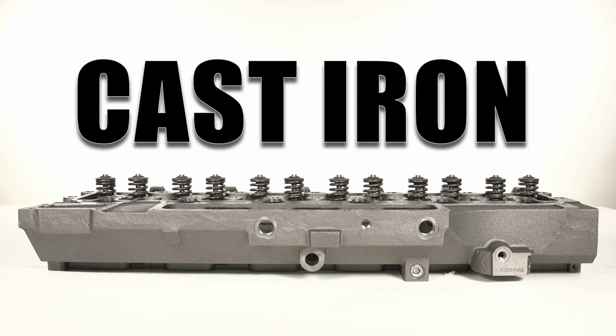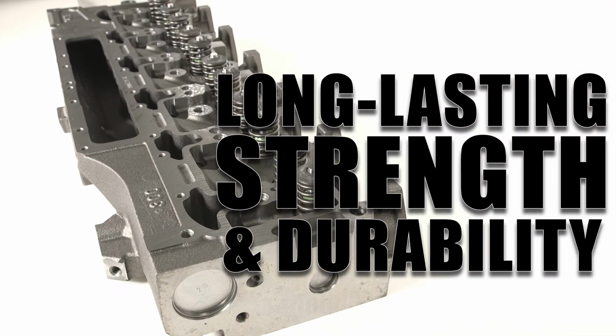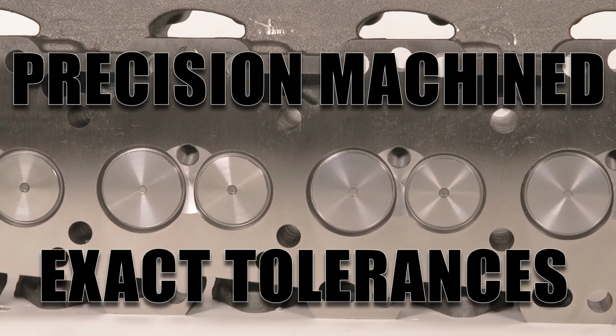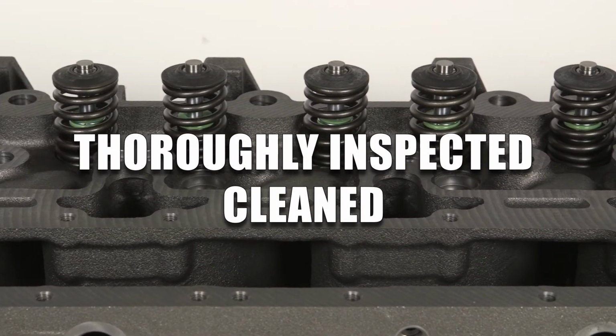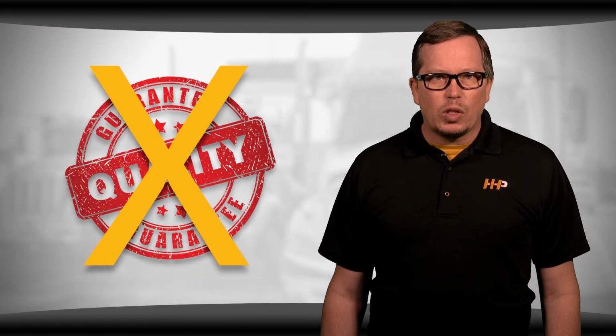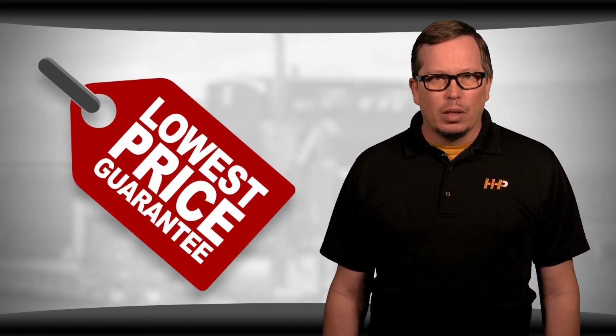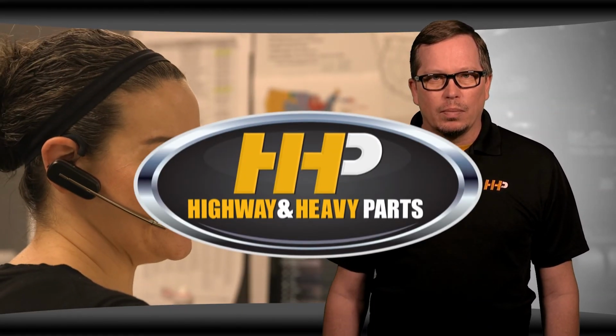Our heads are made of cast iron, meaning you'll be getting long-lasting strength and durability. They've been precision machined to exact tolerances for proper fit and function. They're thoroughly inspected, cleaned, and pressure and vacuum tested. You don't have to sacrifice quality to get the best price possible. We have it all here at Highway and Heavy Parts. High-quality replacement parts backed by an industry-leading warranty.